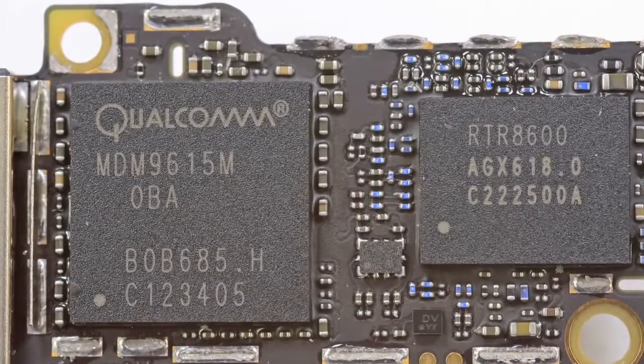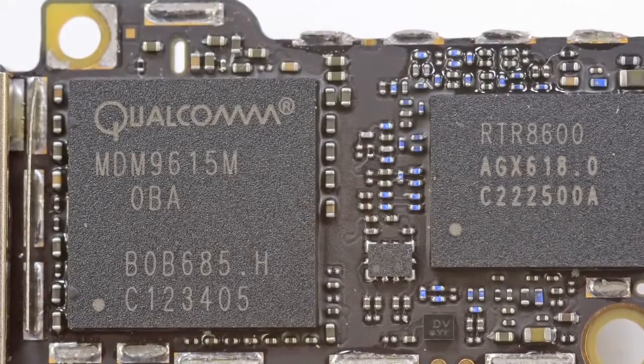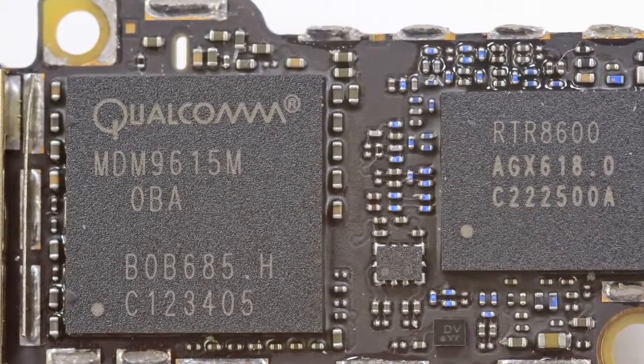We'll have a lot more information about the A6 processor once our pals over at Chipworks really have a chance to dig into it, so keep your eyes peeled for that. Another chip of note is the Qualcomm MDM9615, and I'm not sure if you know this, but the Qualcomm MDM9615 is kind of a big deal. For those of you that were cheering when Apple announced that the iPhone 5 would be LTE enabled, this is the chip you need to thank.